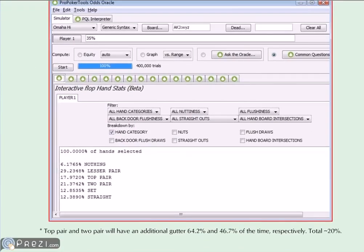So there's this new update on Pro Poker Tools where they included the interactive flop hand stats, which is a pretty awesome tool, where you can basically filter through all of these stats and you'll get the results here of how often they have it. So the basic breakdown is by hand category.